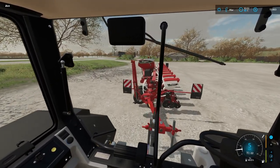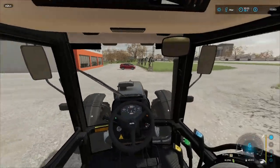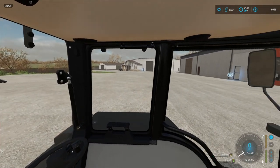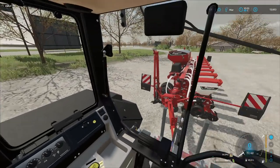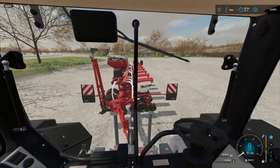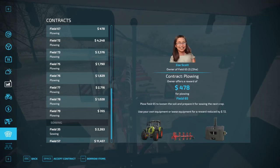Okay, let's equip the planter. Nice. Do I need to buy the seed as well? It said fill it with seed. Do I seriously need to buy the seed? Oh dear. Okay, well, it wants sugar beet. I think I need to buy the seed as well, which I did not account for.